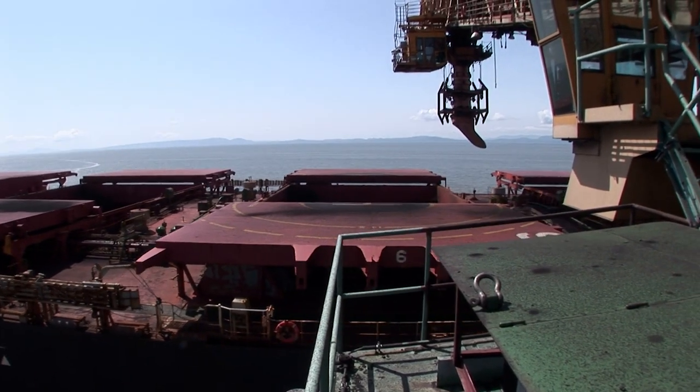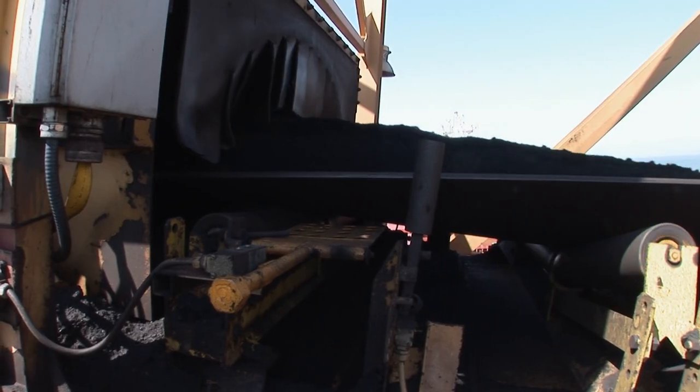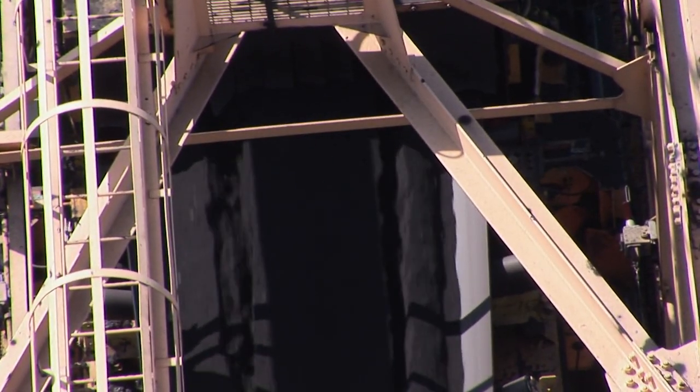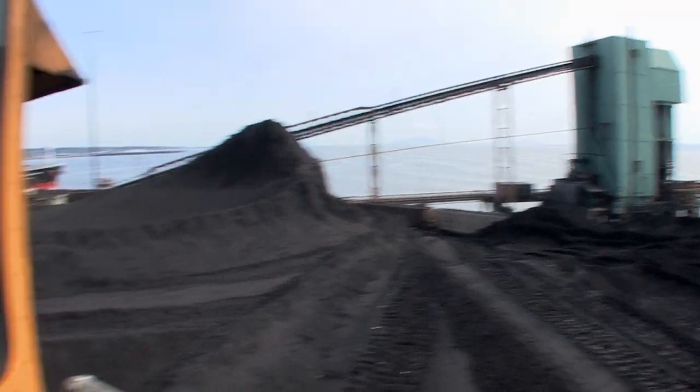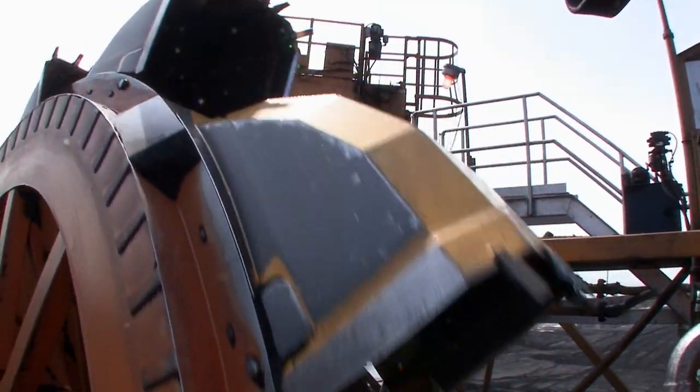As one of the holds fills up, the loader is moved forward on the ship. The machine can move 7,000 tons of coal an hour. Things are running perfectly. Okay, thank you. But down in the yard, the process is slowing.